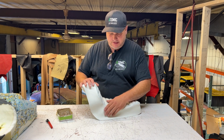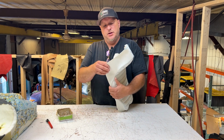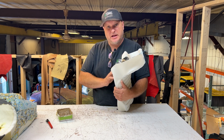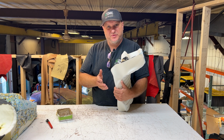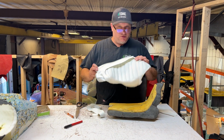I just pinned this seat up, or the seat cover onto the seat. So what I'm gonna do now is pull it around the edges, mark the edges, trim those, and we're gonna make a cover for the bottom of the seat so it looks nice and professional. Okay, so the cover's all sewn up and we are gonna go install it.